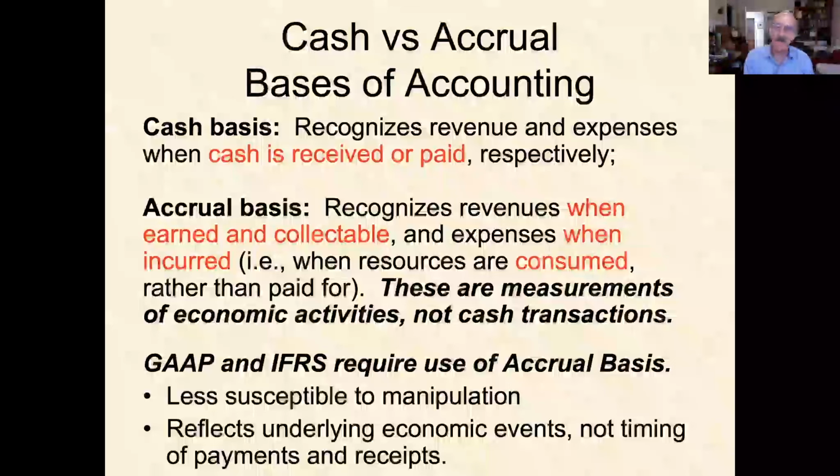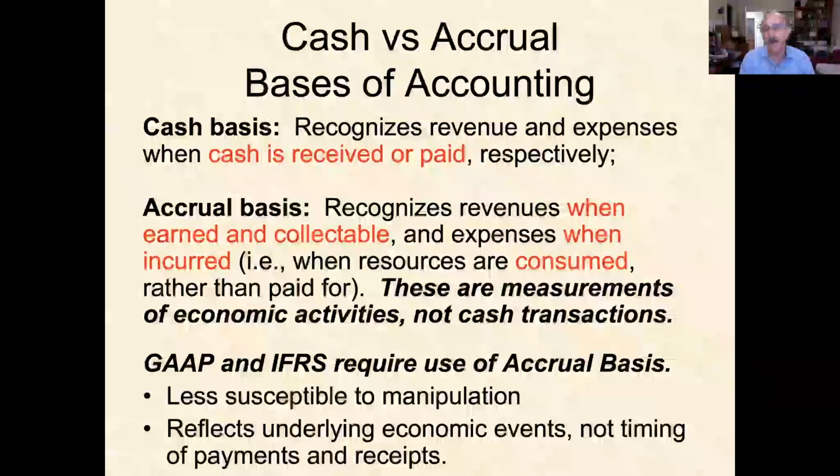And that means they recognize revenues, not when the check finally comes in, but when they've earned them under the contract and are confident of their ability to collect them. And they recognize expenses, not when they write the check, but when those expenses are incurred, that is, when those resources are consumed. These are measurements of economic activities, not transactions. And the two major sets of regulations, and standards is a better word, of accounting, the generally accepted accounting principles, GAAP in the US, and International Financial Reporting Standards in the rest of the world, both require the use of the accrual basis. It's less susceptible to manipulation, and it reflects the underlying economic events that you want to talk about, not the timing of payments and receipts, which can distort the actual financial activity.